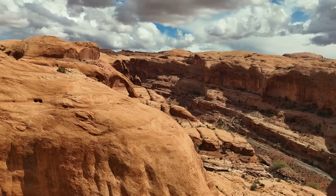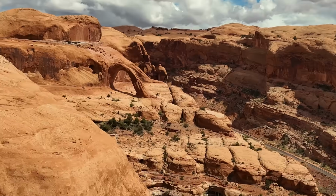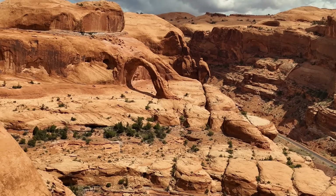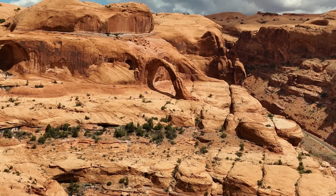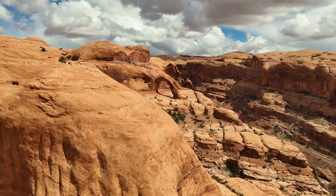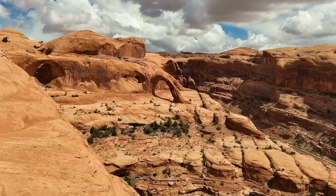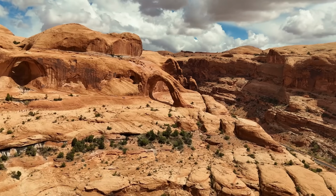Ladies and gentlemen, the arch you see here is called Corona Arch. It's one of several thousands of arches around Moab, Utah. And in fact, Arches National Park, which isn't too far away, has the densest concentration of natural stone arches in the world. I was tempted to fly closer and get more shots, but I wanted to respect people's experience. I was able to make it out there the very next day and hike to it, and here's some photos that I took along the way.